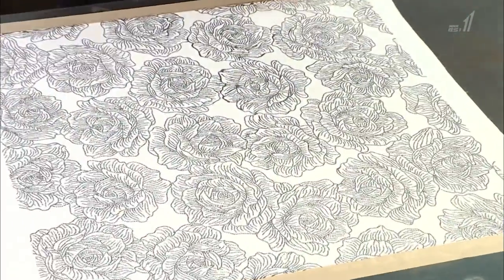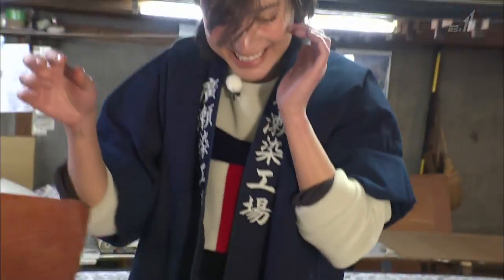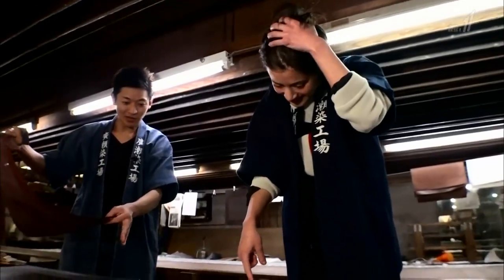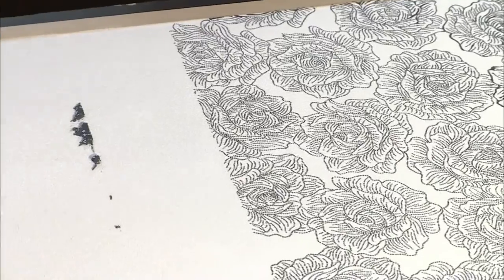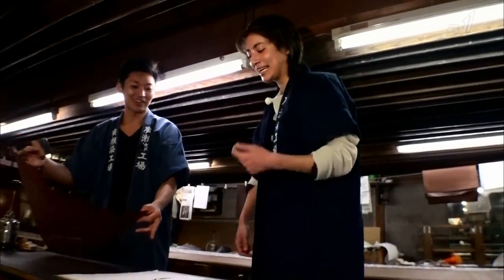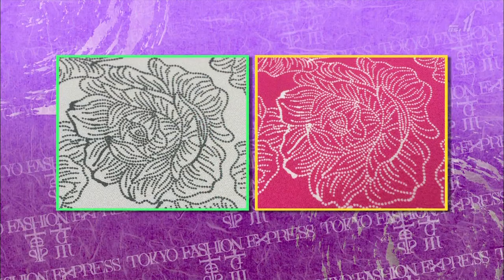Wow, it's done! How beautiful! This side is nice. And here, it's a little uneven. And this too. I didn't even think about that. Just a little, and you can't do the next step. Here is the final dyed product. This experience taught me just how much skill it takes.